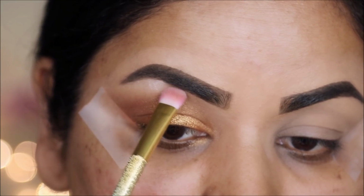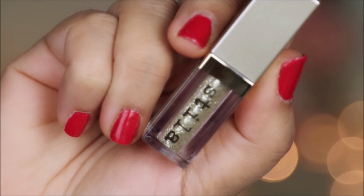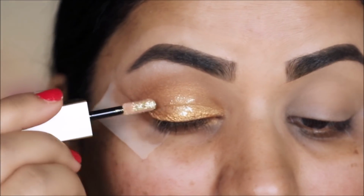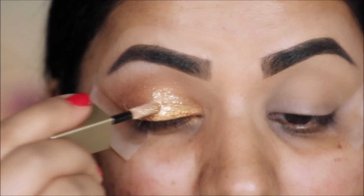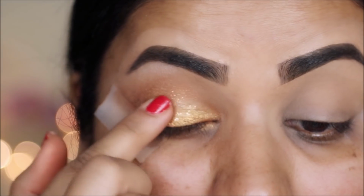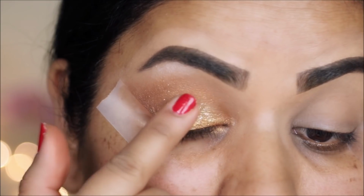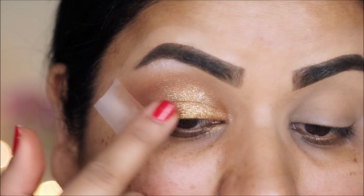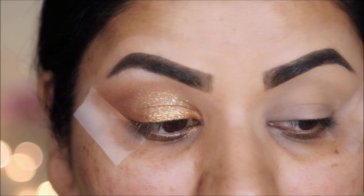And for that light glitter on my lids, I'm going to be using the Stila Glitter and Glow Liquid Eyeshadow in Gold Goddess. First, I'm going to pat it directly on my lid and use my finger to spread it out. And look how stunning that looks. If you use your finger to spread it out, it looks more delicate. If you apply it directly, it looks more concentrated. So depending on the kind of look that you're going for, you can either apply it directly or use your finger to spread it out.